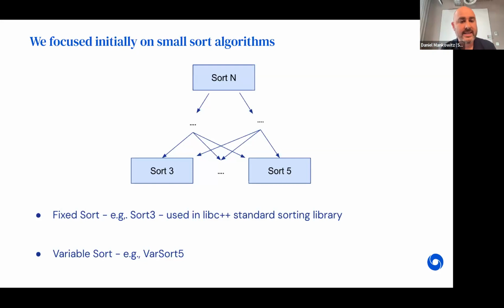Now, what we then realized is that if we could speed up these fundamental sorting functions, then we could hopefully speed up sort n, in the sense that all sorting functions above that are calling these fundamental routines. And so if we improve the speed of these fundamental routines, we improve the speed of the larger sorting functions. So this was one type of function that we tried to optimize for, or generate from scratch, and this we call fixed sort.